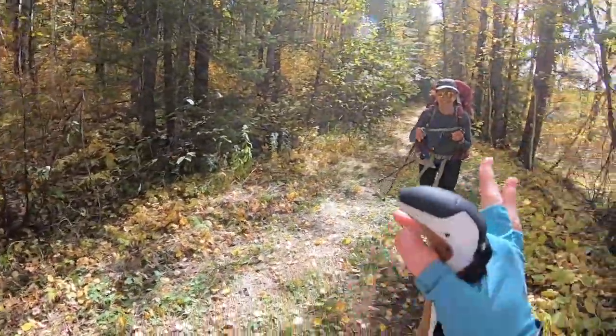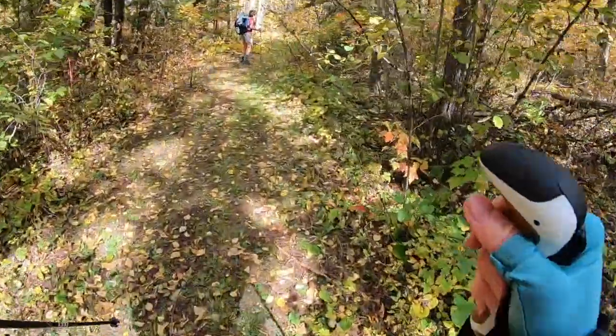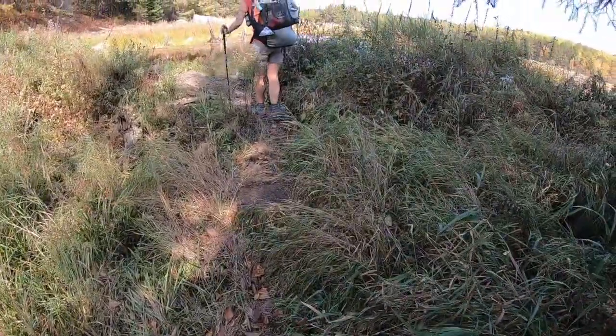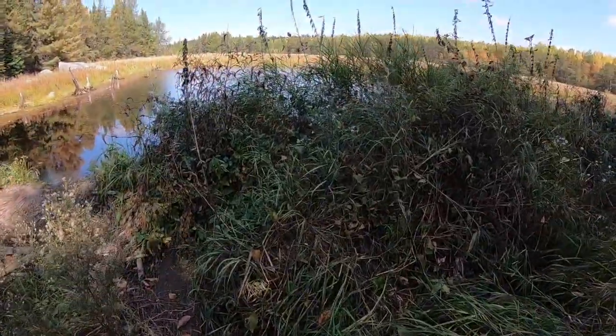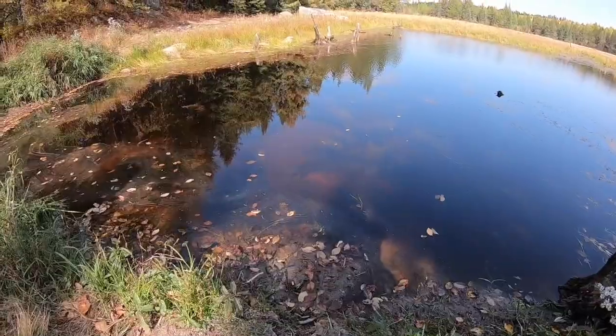And here are our buddies, Angie, Andrea, Nancy. We think we found our first beaver dam. I think there are quite a few on the western side of this loop. I like how cool this is.